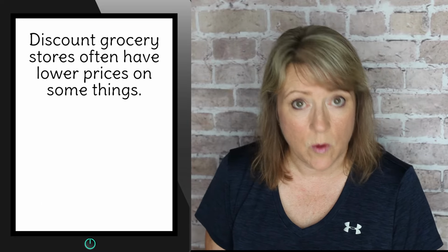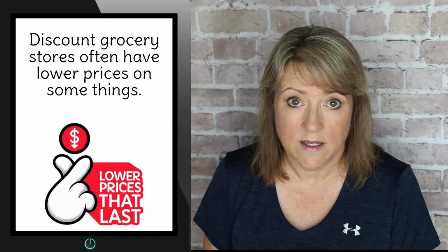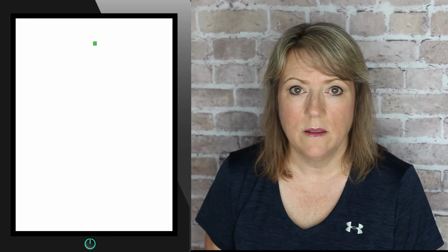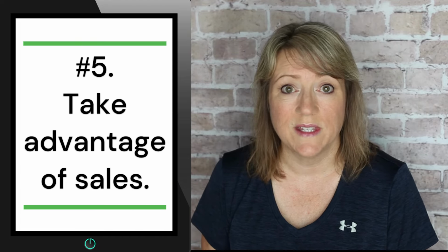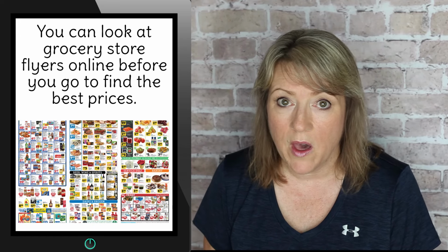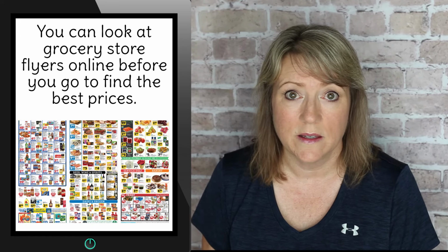Number 4 is shop at discount stores. Discount grocery stores often have lower prices on some things. Just make sure you look at the expiration dates before you buy. Number 5 is take advantage of sales. You can look at grocery store flyers online before you go to find the best prices.